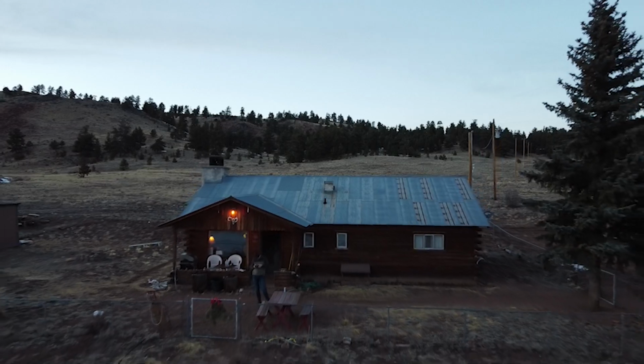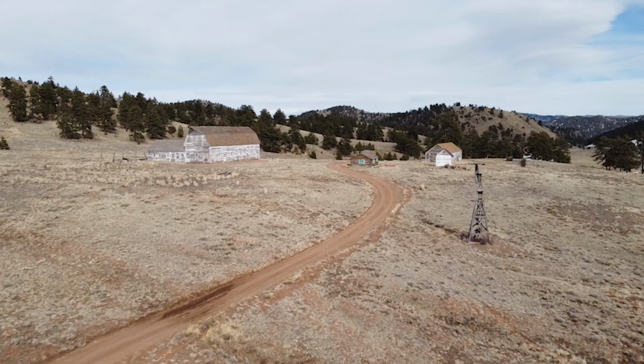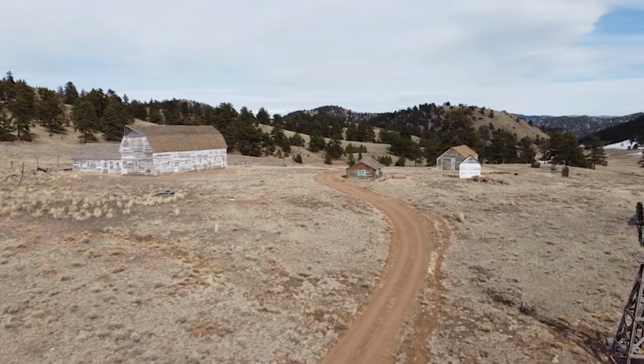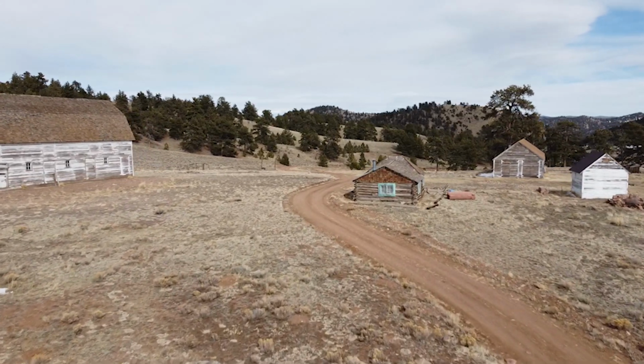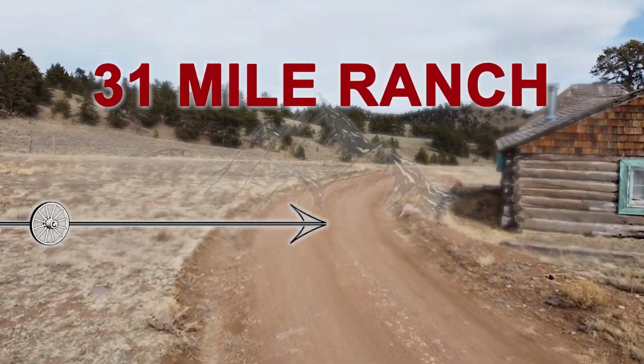31 Mile Ranch has a sordid tale, complete with debutantes, cowboys, and heartbreak. One that's well documented in the local newspaper and by historical records that the property owners have kept and passed down as a family heirloom. I was fortunate to be granted unprecedented access to these documents and look forward to sharing the story of 31 Mile Ranch.